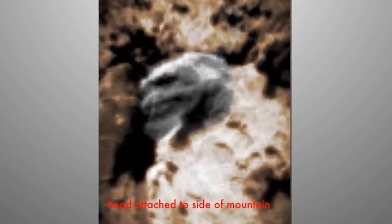Hey, I'm looking at this being, and it looks warriorish. It almost has its coat of armor, some sort of scales covering it. It looks like it's protecting itself almost from the sun. It's shielding itself. This photo just came up, coming in real time.